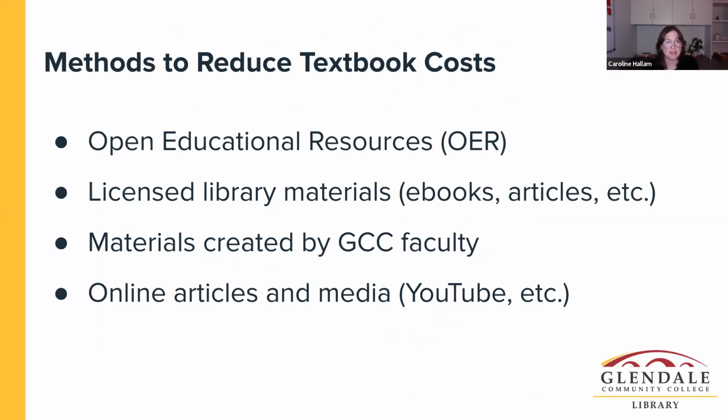So there are quite a few methods to reduce textbook costs. What we're going to be talking about today is one method, open educational resources. However, you can also use licensed library materials where all students can access them at once. If you came in a little early to the session, we were looking at one way to reduce textbook costs, which is to see if the library can purchase an unlimited access version of the materials you're already using in your course. That's something we try to do regularly, a few times a year: check for everything that the bookstore has listed for all the courses at GCC. But it's always worth checking in, because we might not have caught your book. So that's another option you can have.